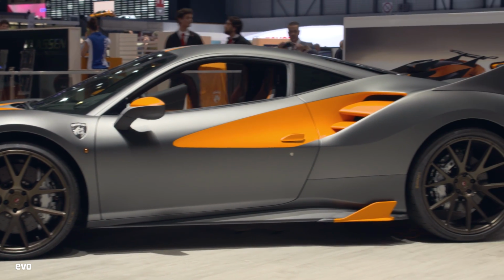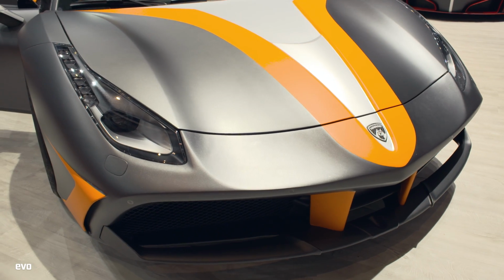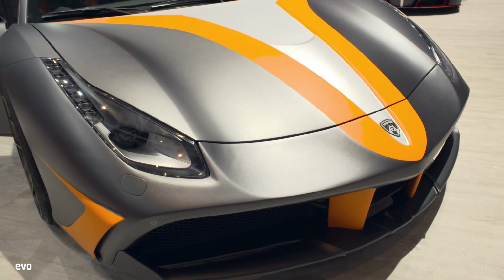Our old friend Nimrod, the design house, has got to work on the 488 GTB. This is now known as the Le Mans.